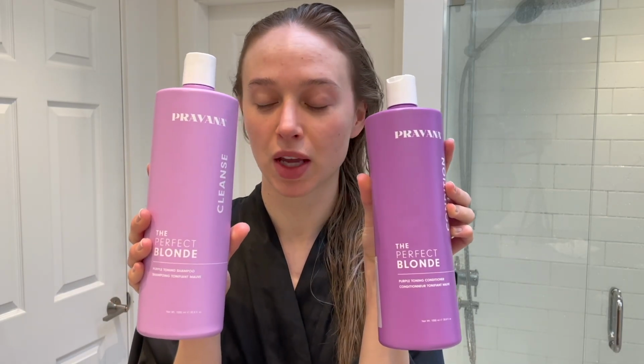Let's chat about shampoo and conditioner. The one that I've been using forever is this one, the Pravana shampoo and conditioner. I use them both. I get them in these large bottles, they're like 1 liter bottles, so they last for a long time. I think each of them is about 50 bucks on Amazon, maybe a bit less, $45 on Amazon, something like that. So for the amount and how long they last, obviously it's a pretty good deal.